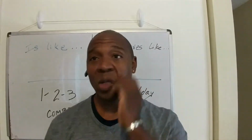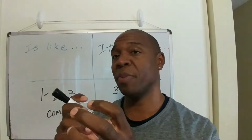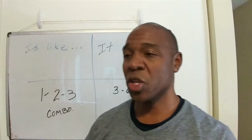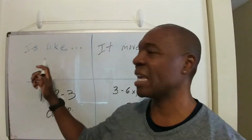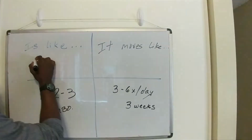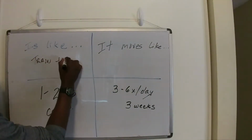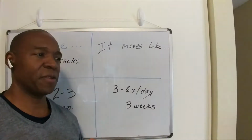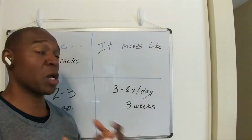Now today we're going to focus on the neck, but weirdly enough, we're going to be addressing the shoulder, and I'll tell you guys why in a minute. But when you have the crunchiness in the neck, it's like your spine levels are out of track. So it's almost like the train tracks are out of alignment. So it feels kind of crunchy. It feels kind of like just not there, or it just feels heavy when you try to move it.